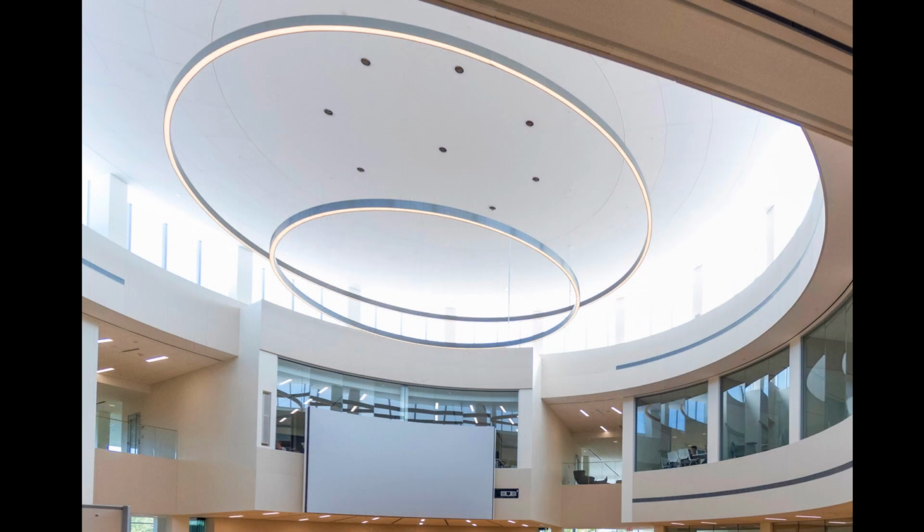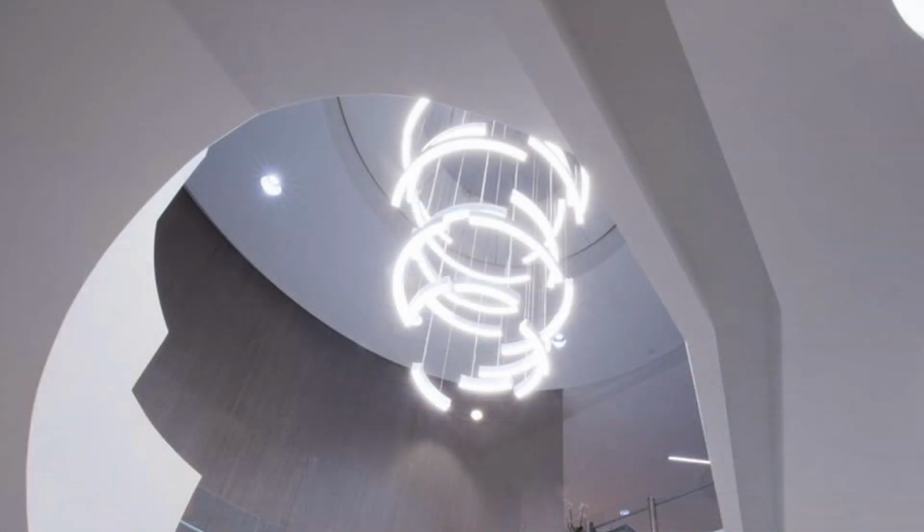We can modify our standard ring pendants by rolling aluminum extrusions into almost any size and shape, including ovals, ellipses, circles, and arcs. Here, we've assembled a cluster of arcs produced from our standard ring series solo.